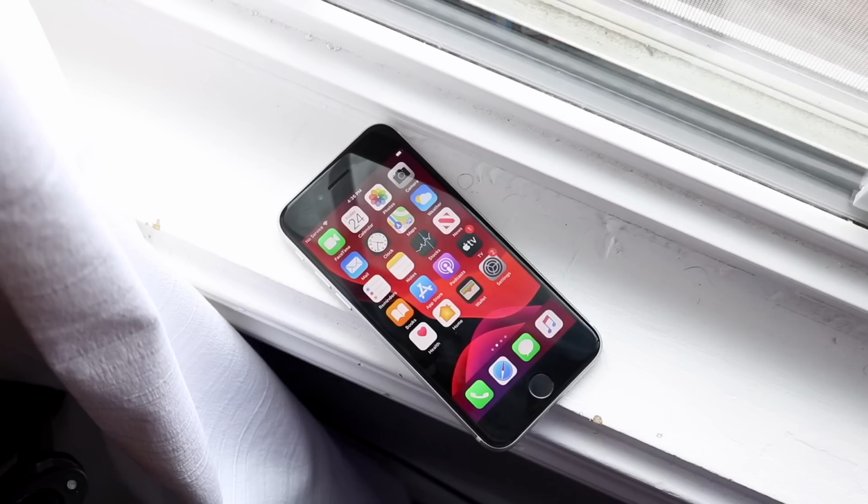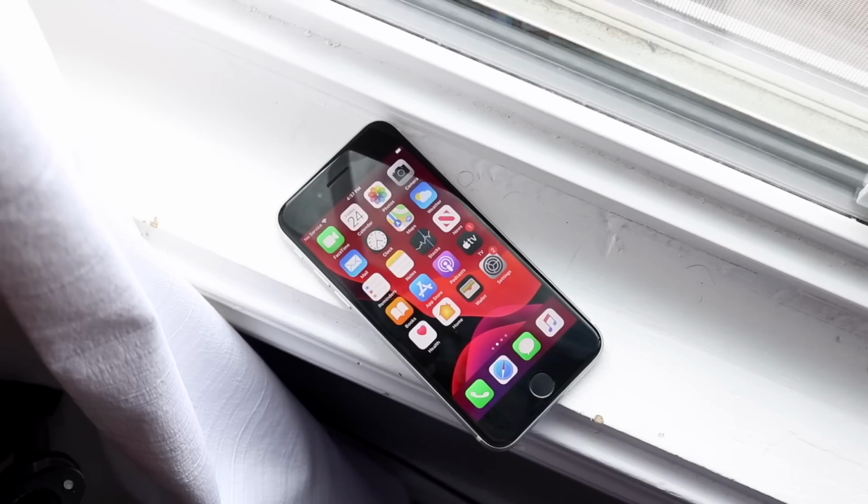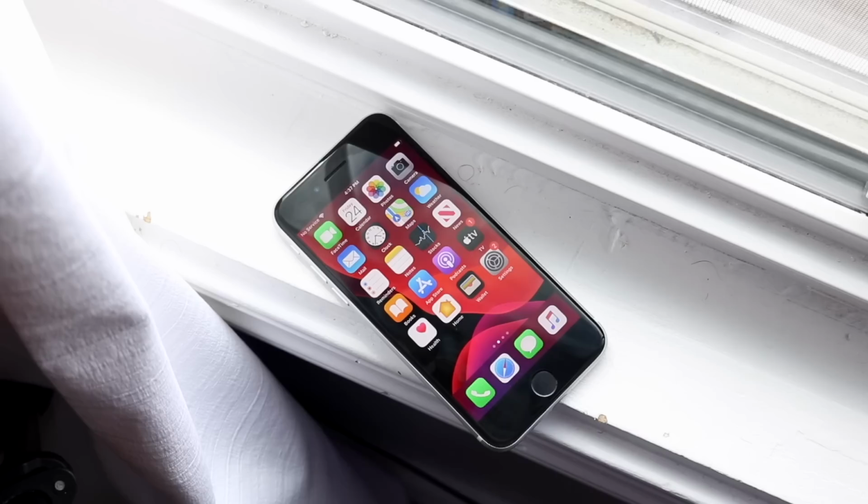But I think at the same time, if you were to hold on to your 6S a little bit longer, I don't think you really would see it that much. If you wait until like June or July to see if this phone gets iOS 14, then I think you would probably be okay with it at the end of the day. I'm not gonna sit here and say it's going to be a deal-breaking thing, but definitely if you pick up an SE 2, you'll see that bigger difference. You'll have a better phone at the end of the day.